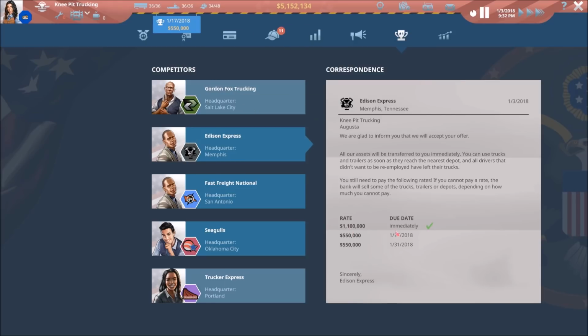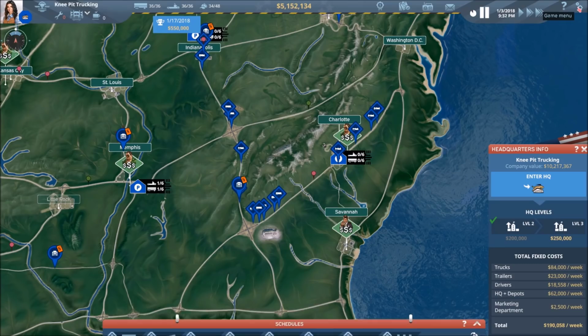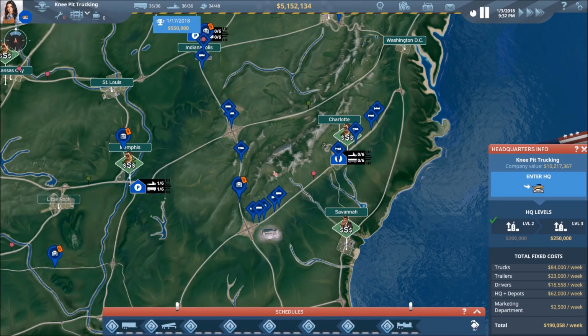So we've paid $1.1 million immediately, and then we'll break that down and pay some more every couple of weeks, and it's going to give us an indicator here that will tell us when that next payment is due. All of that is perfectly fine with us. You also notice that with our 36 trucks and trailers, we only have 34 drivers. So we already know that. That's what the letter told us whenever we took them over. So now the question becomes, are these the ones that we took over?